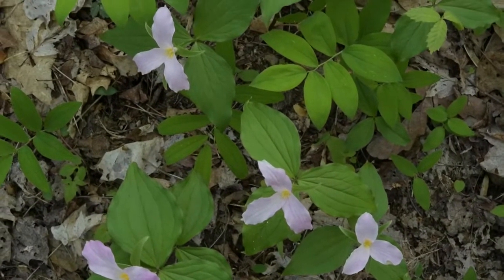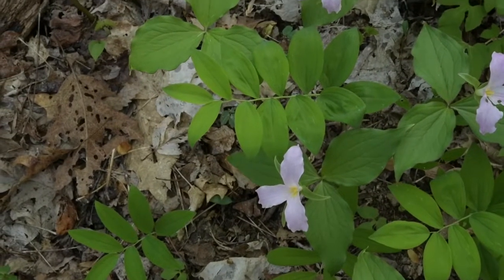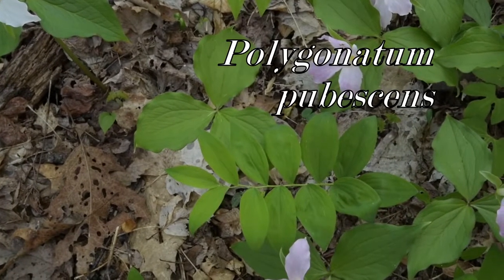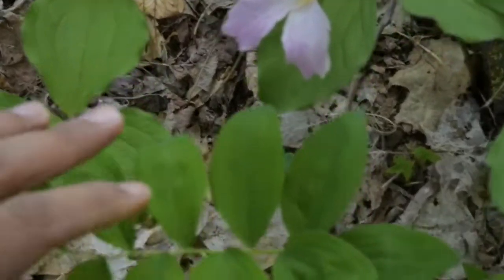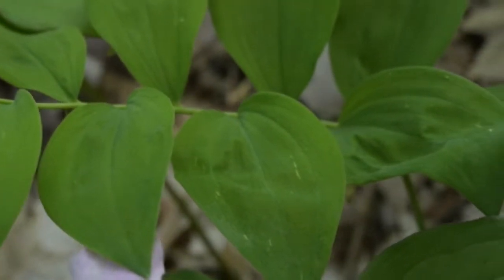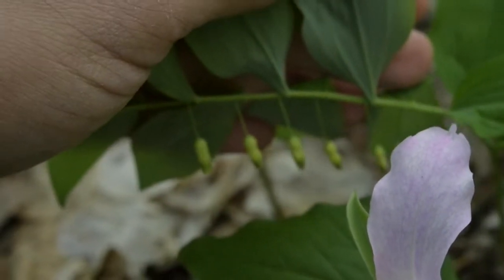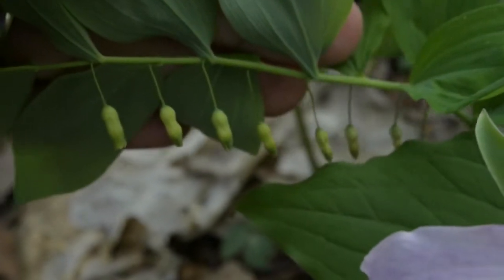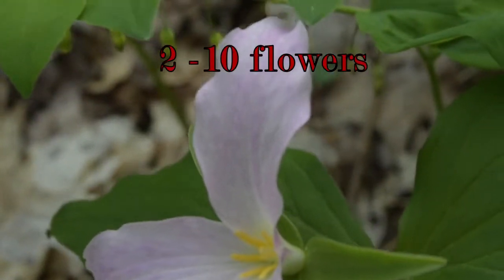Here's a little population of the grandiflorum trillium. And there's a real Solomon's seal, a true one. Could be Polygonatum biflorum or pubescens. And this is what I'm talking about when you look on the underside of the leaf. You see the flowers coming out at each node. So this is not biflorum, because biflorum would have two flower buds per node.